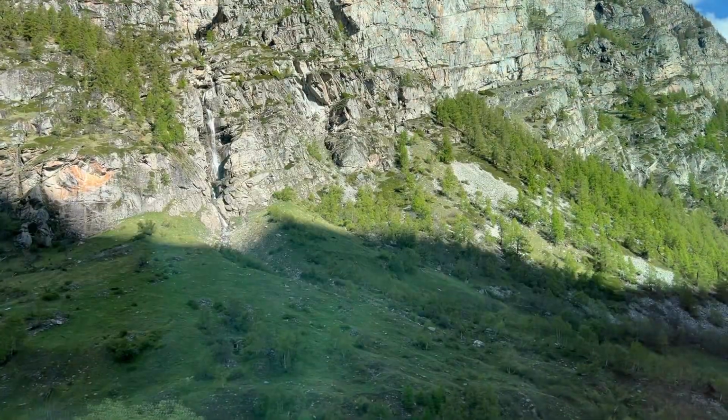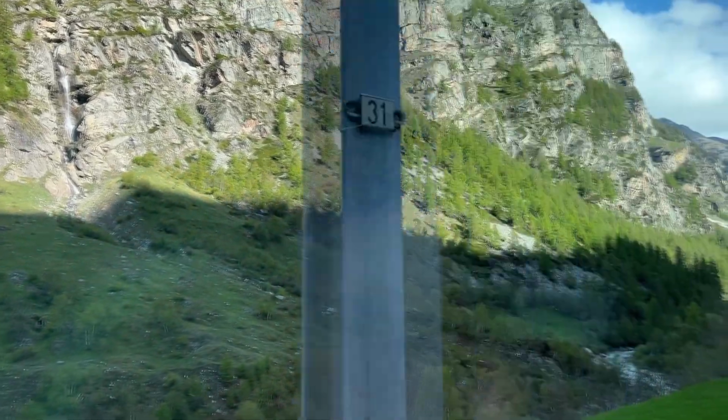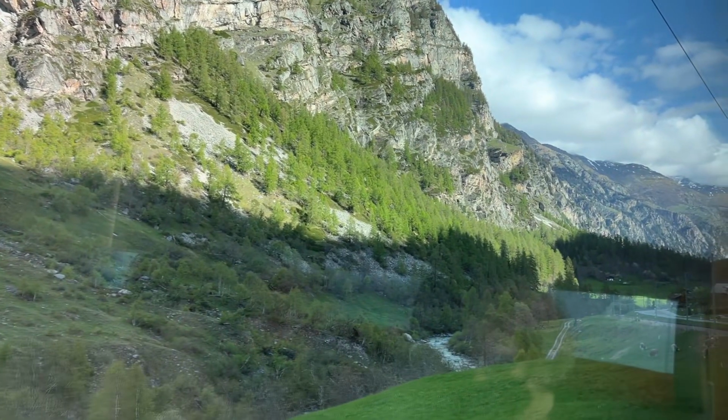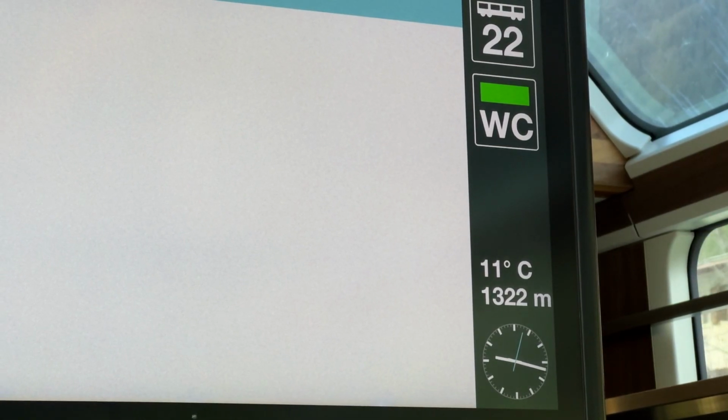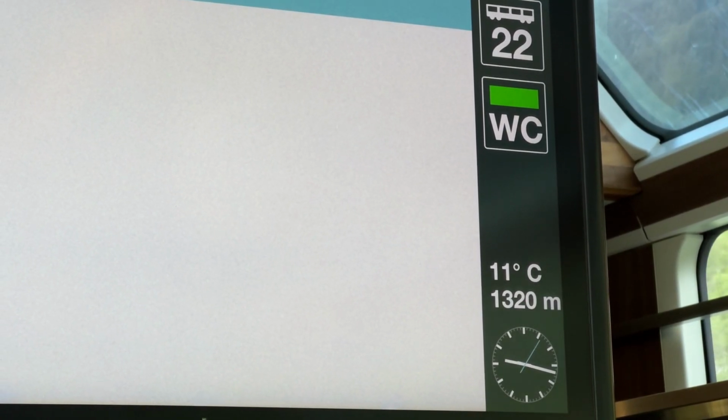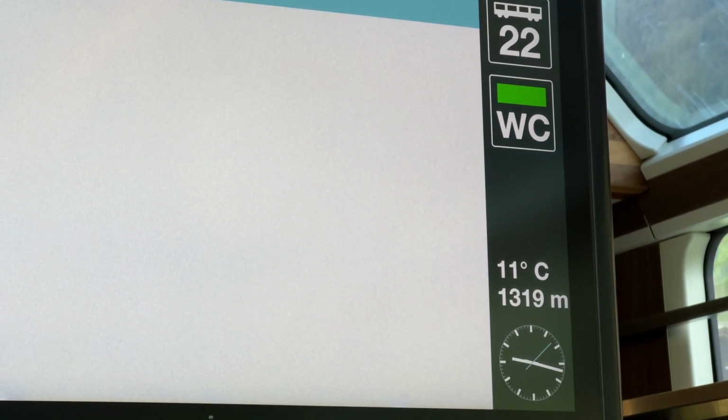As we follow the Matter Valley towards Visp, we descend on a section of rack and pinion railway. The Matterhorn Gotthardbahn uses the rack and pinion to ascend and descend steep sections, as seen on this altimeter here.